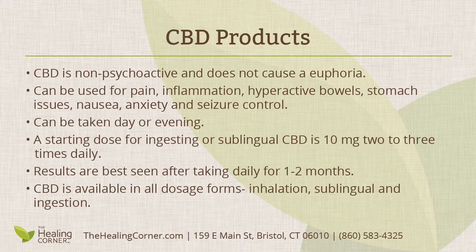CBD is non-psychoactive and does not cause a euphoria. It can be used for pain, inflammation, hyperactive bowels, stomach issues, nausea, anxiety, and for seizure control. It can be taken day or evening. The recommended starting dose for ingesting or sublingual CBD is 10 milligrams 2 to 3 times daily. For CBD, the best results are typically seen after ingesting or sublingual CBD for 1 to 2 months. It is available in all dosage forms, including inhalation, sublingual, and ingestion.